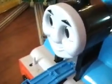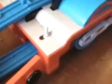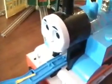Now when you turn this funnel, you can make the eyes go back and forth. And at top and bottom, you can trigger little stop things to make your engines stop right inside the tunnel. And when you're done playing with it, you can close it up like this. Make sure there's no track right here at the back, so you can close up this little door right here.